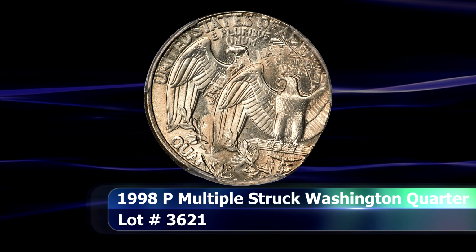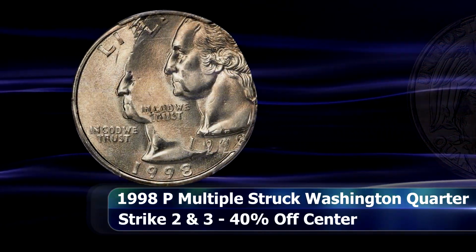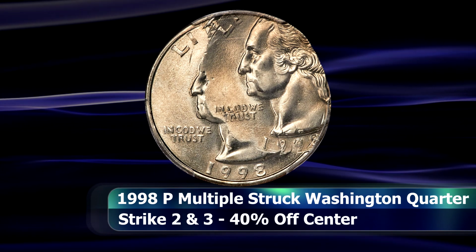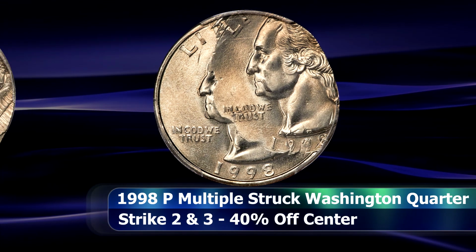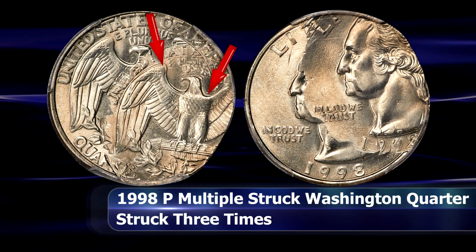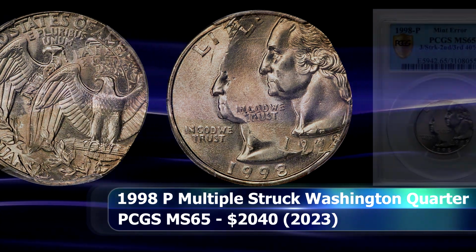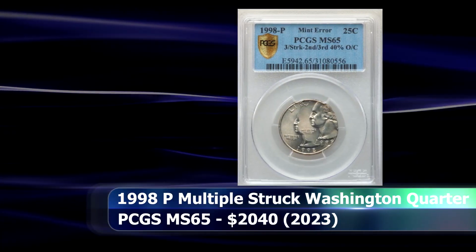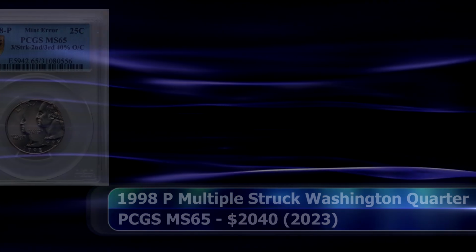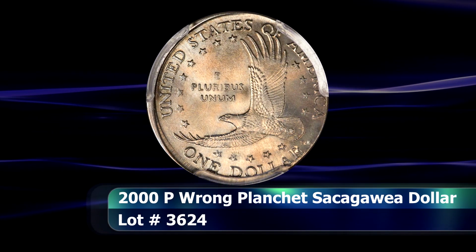Again, this coin was triple struck, with the first impression being normal, but the coin failing to eject from the press. Unlike the previous quarter though, the third strike is not immediately apparent, but examining the reverse especially, you can see clear doubling of the eagle and the legends of the third strike that were all caused by the already existing second strike. The coin was graded by PCGS and has a grade of MS65. When it fell under the auctioneer's gavel, it sold for $2,040. And wrong planchet errors seem to have been the order of the day, as we will soon see.